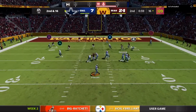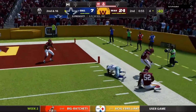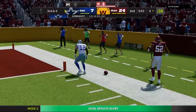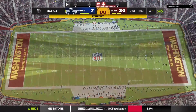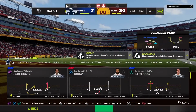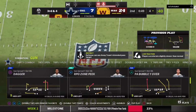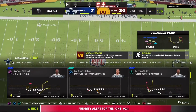Another try after the first down sack. Prescott to the right side and complete to Washington. It's a pickup of 12, and that'll set up a 3rd down. And that was yardage that they needed there after the sack on 1st down. They didn't get all of it back, but now they look at 3rd down as a manageable situation, one that they have a much better chance of picking up.